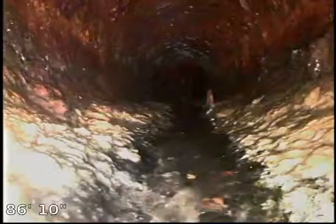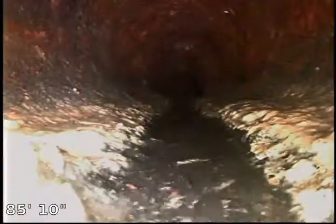So we've just cut open the laundry drain, so we're going to go ahead and pull this camera back. Now that the water stopped, we'll show the view of this. So again, just a little bit of scale deposit buildup on the bottom right there, but nothing severe. We don't see any cracks or breaks so far in the line, and no root intrusions.